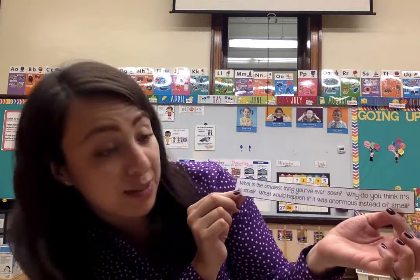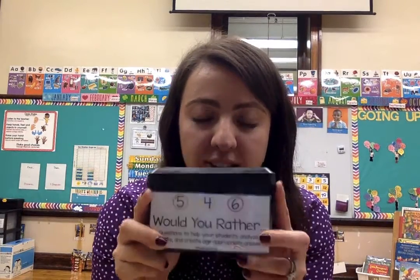What is the smallest thing you have ever seen? Why do you think it was so small? What would happen if it was enormous instead of small, right? So it's making them go back to something that they know, something that they have used, and then really asking specific questions that are going to get them thinking, and not just in a one-word answer, but really justifying their decision or their response.